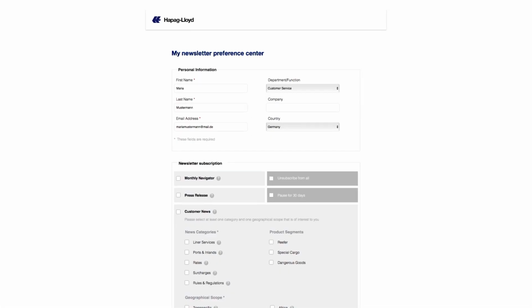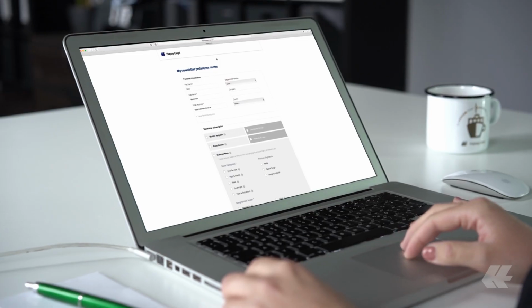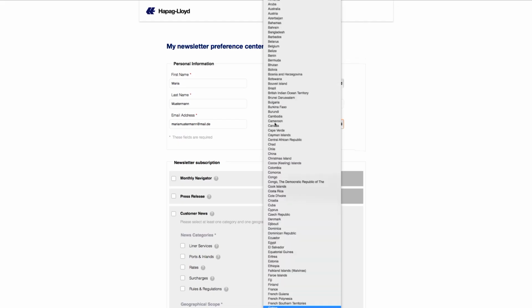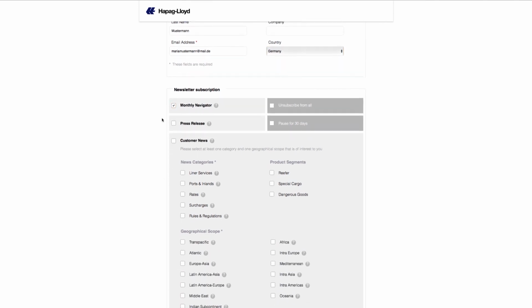After a few minutes, you will receive an email with a link to your personal email preference center. Here you can update your personal information at any time. Choose to receive our monthly newsletter called Navigator, where we publish Hapag-Lloyd stories and behind-the-scenes insights. Signing up for press releases means you will no longer miss out on any official press communication from us.